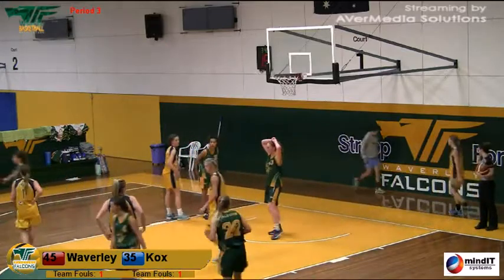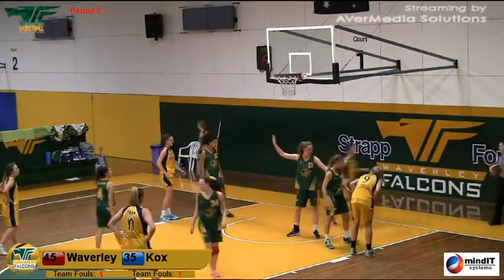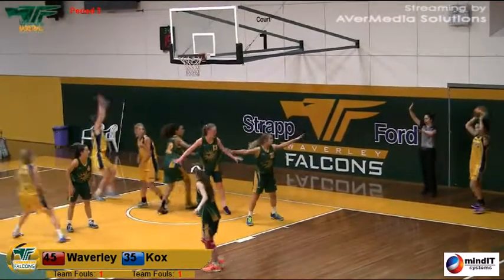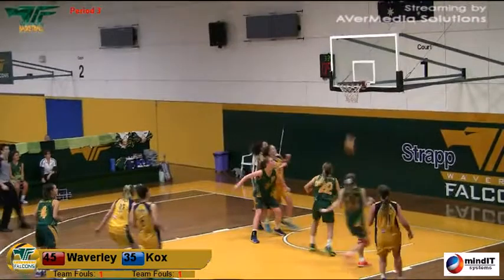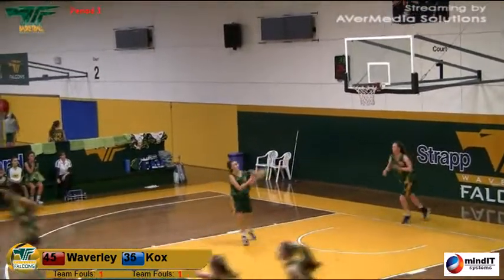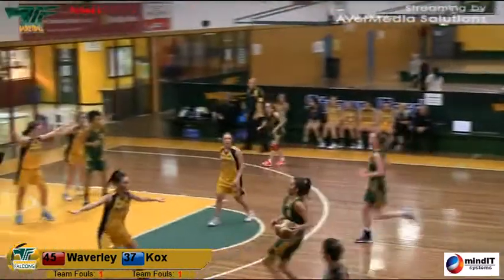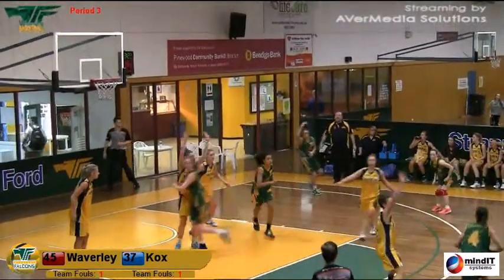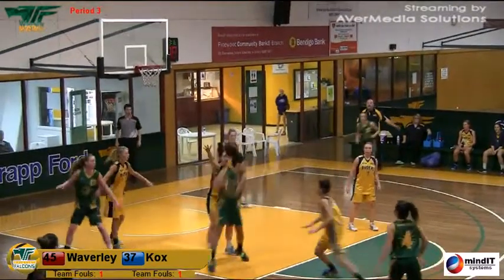Ref, as Numakutis is replaced by Landby, and Castles goes off to be replaced by Teal. Ball very quickly inbounded. And shot. And 2-point shot. A very high shot by Knox. So if it was to miss, then it would have a much bigger bounce, which gives her a better chance of getting the rebound.